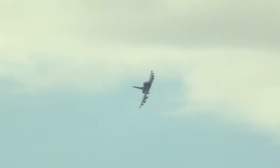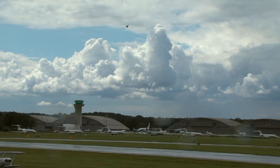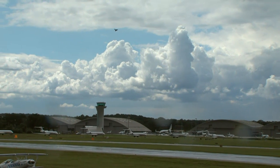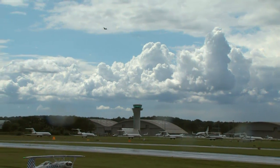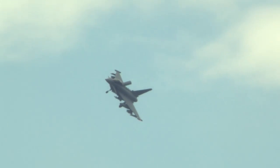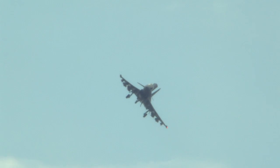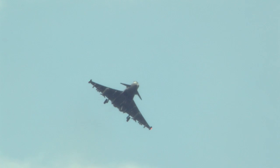Normally by the Wednesday of Farnborough, I'm familiar with their display, but we scrubbed most of it on the Monday. I think coming round, configuring, slowing down, looking at the way the nose is rising for a slow speed pass. Configuring, gear is extended for slow speed pass to pull up, to configure for downwind, I would think.